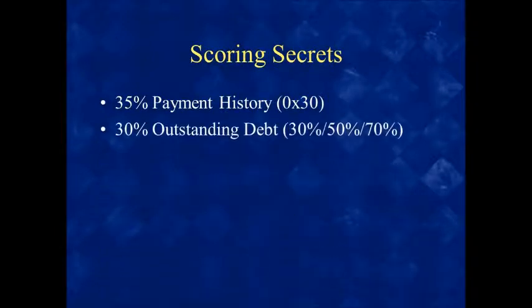Now, the next thing we want to talk about is outstanding debt. 30% of your score is made up by outstanding debt. Now, what I mean by that is, let's say you have a credit card that has a credit limit of $10,000. Well, if you have a $3,000 balance against the $10,000 credit limit, that means you're currently using 30% of your availability on that particular card. Now, that's a good thing. As a matter of fact, the magic number is 50%. Anything 50% or less is a benefit and will boost your credit score by as much as 30%.